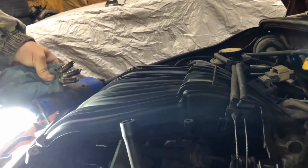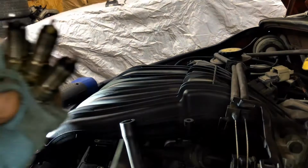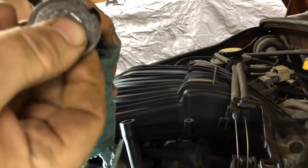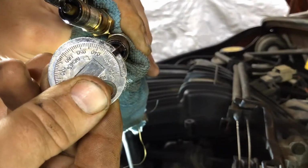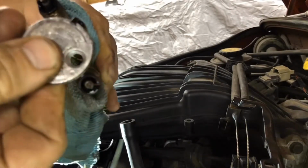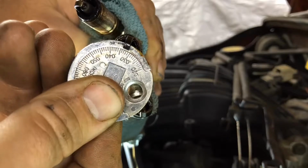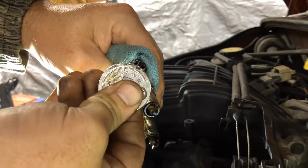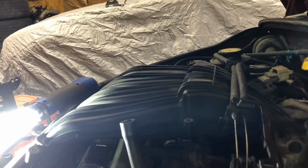I'm gonna show you the gap on these, but on this first one here, they're supposed to be at 50 inches. As you can tell, that one's about 30 inches. That one's about a 34 inch gap. That one's at 30 inches. So I'm sure the one that he took to the store to get replacements is probably in the same boat. This may be a reason why it was running a little rough. The plugs were not gapped like they're supposed to be.